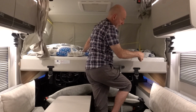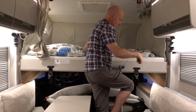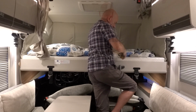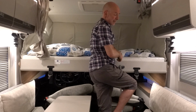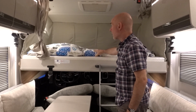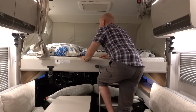Let's see exactly how big. Right, so the length is almost 2 meters, about 199 centimeters, which is 6'6" long, and then the width is 147 centimeters, which is about 4'10". So that is a really generous size of bed. And you can also see that you can leave your bedding on there during the day, so there's no need to strip the bed when you put the bed away during the daytime.